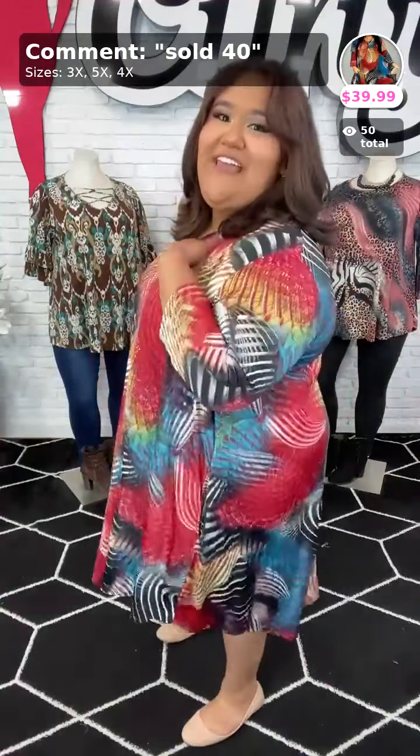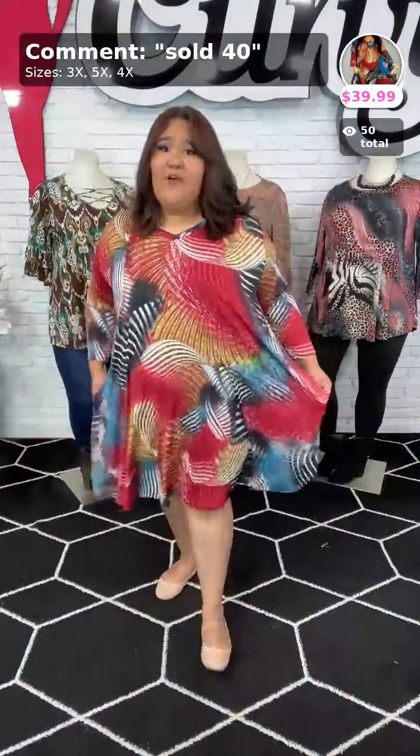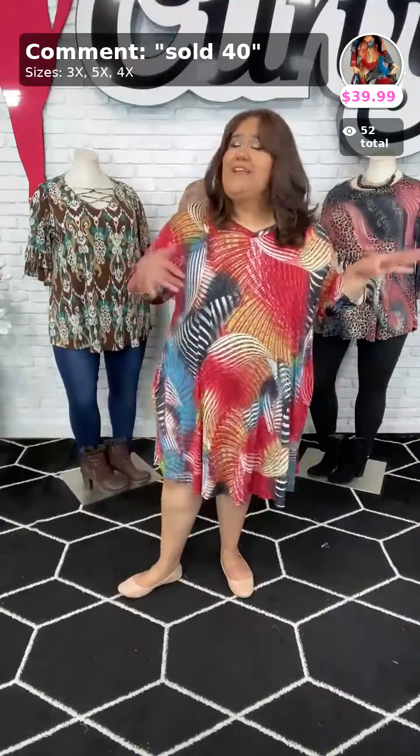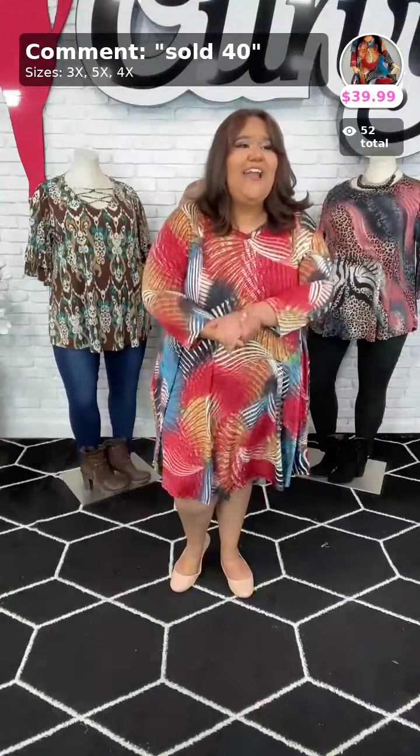Three quarter sleeve, modest V-neck, and the poly spandex, ladies. Sold in the number 40. It has all these beautiful shades of color and screams fall. I would wear this to church. This is a dress that I would wear to a Wednesday night service or a later evening service. But either way, it's gorgeous and it's only $39.99. So go ahead and grab it.